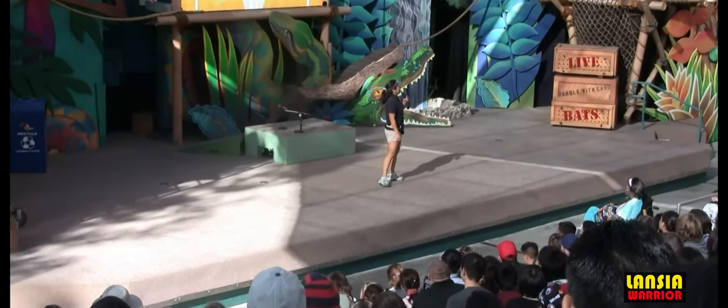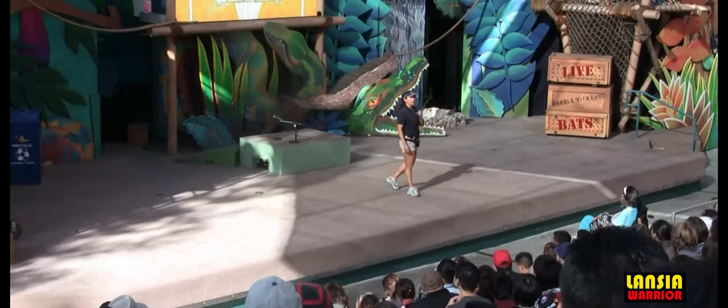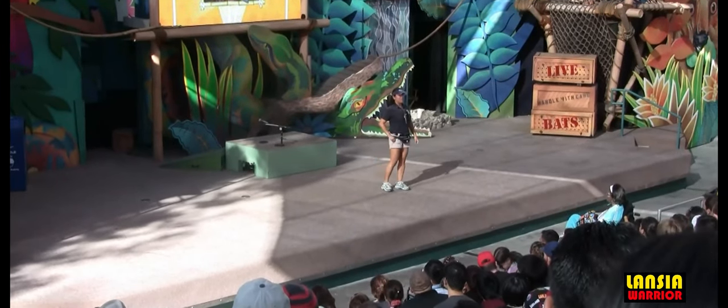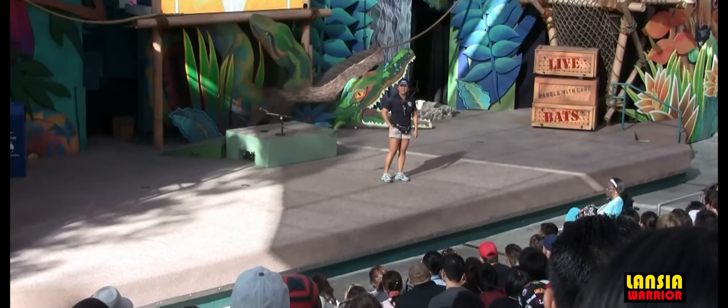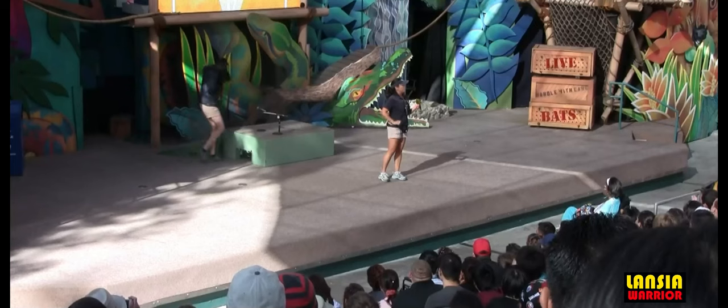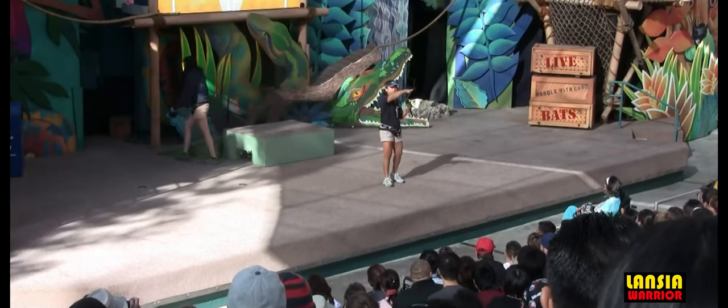Get a behind-the-scenes look at how some of Hollywood's greatest animal stars help make movie magic. So let's bring out our first animal star, from Evan Almighty, Ace Ventura Pet Detective, Mrs. Sparky. Hey there, Sparky.